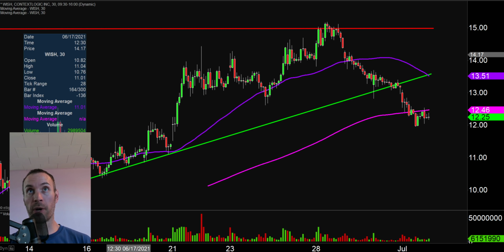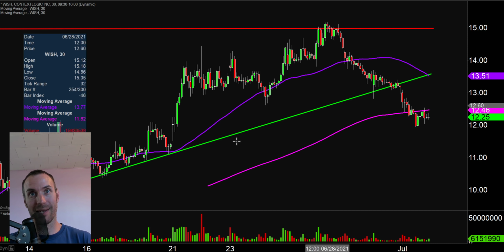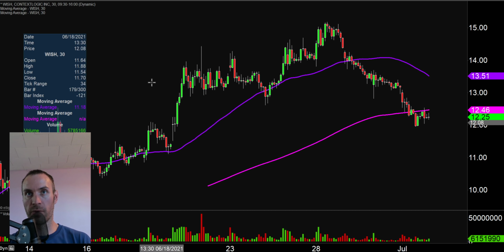So from a technical point of view, a rough day, just not because it was red, but because this trend line here, which had done such a good job of providing support, has now been violated. Now, does that mean this thing's collapsing down below $10? I'm not saying that. I'm just saying that, yeah, this trend line had quite the track record, but that's now been wiped away. So I'm going to go ahead and get rid of both these lines here as they both served their purpose for now.